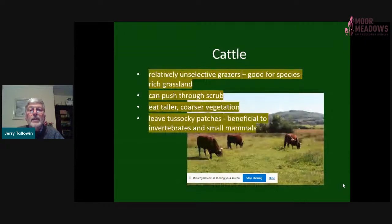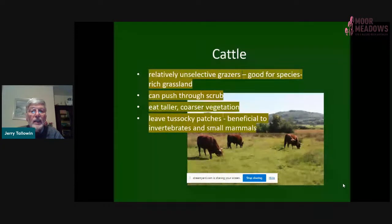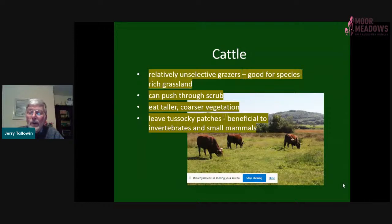Cattle, they're relatively unselective grazers, as I said, but they're really good for species-rich grassland. They can push through scrub because of their structure and build. They eat taller and coarser vegetation, and they leave tussocky patches, which are really beneficial for invertebrates and small mammals. Cattle avoid eating around their dung pats, particularly freshly dropped dung pats, and that is why you see that patchy mosaic within cattle grazed grasslands.